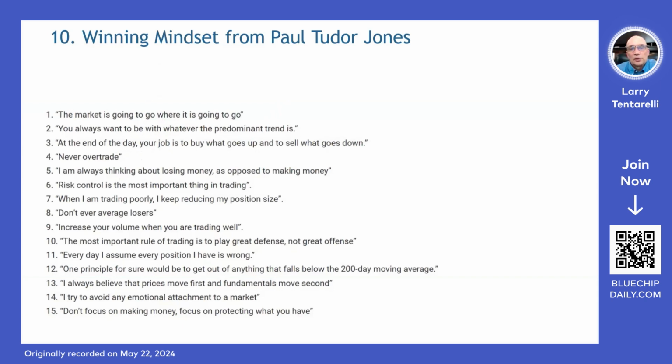And your job as a trader or as an investor is to be on the right side of the market, not to predict that the recession's going to happen or Nvidia is going to crash. We see all those guys on social media, they've been predicting the end of Nvidia since it was $200. The market's going to do what it's going to do. If we want to make money, we need to get on the right side of the market and figure out how to get that done.